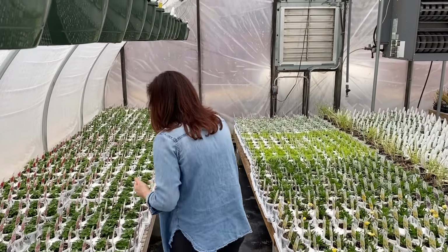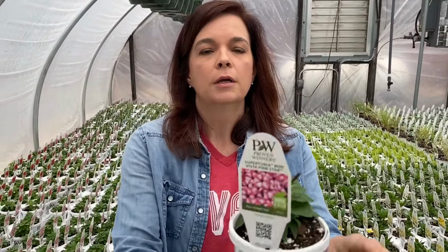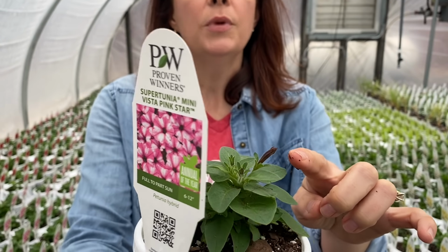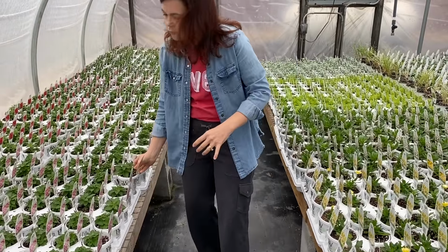Same thing here with this, the annual of the year, the Mini Vista Pink Star. So there's the tag, so you'll see what it looks like. And we do have some buds, but they haven't quite opened yet. So there's tons of beautiful flowers.